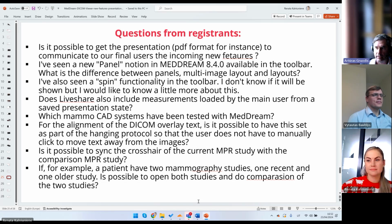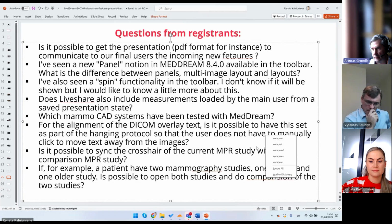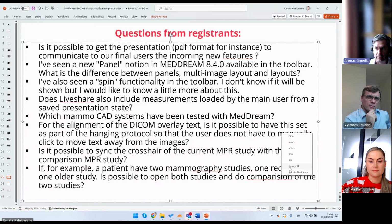Previously, MedDream had layouts and sub-layouts. So in principle, in order to divide the screen into two parts, for example, you needed to use layouts and multi-image layouts. Right now, we introduced a new concept of panel, which allows you to have different layouts in the panels.